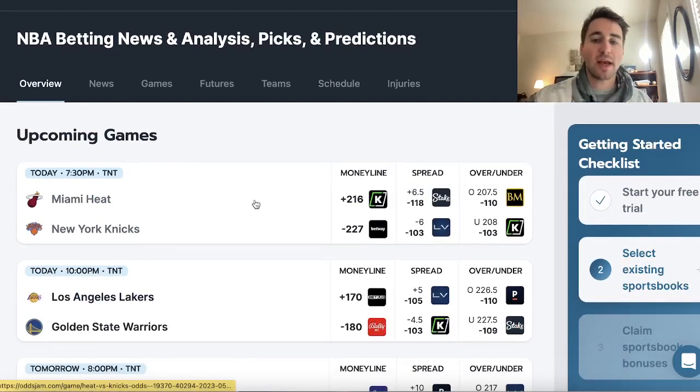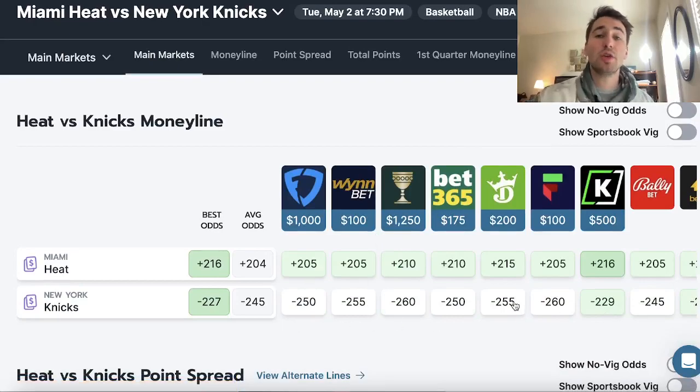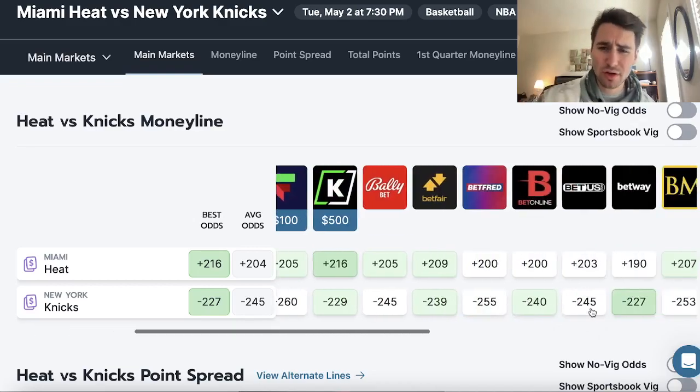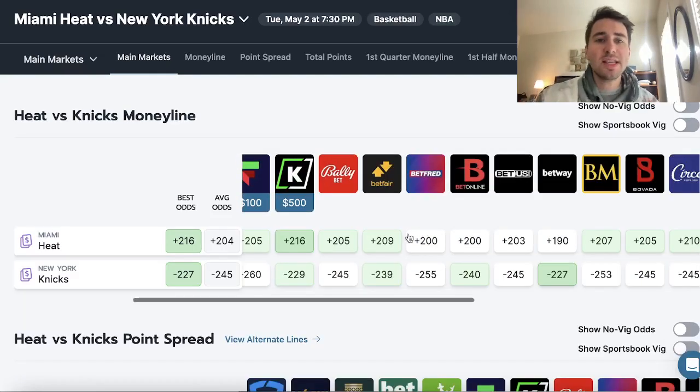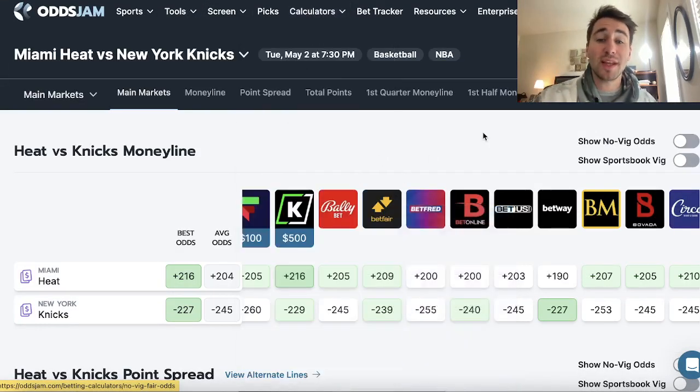So tonight, for example, the Knicks are favored to win against the Heat. They're roughly minus 200 favorites, or minus 250. Minus 200 means a 2-to-1 favorite, 66.67% to win. Here the Knicks are closer to minus 250. So what the market is telling you is the Knicks are roughly 70% to win this game. They're a bit over a 2-to-1 favorite.